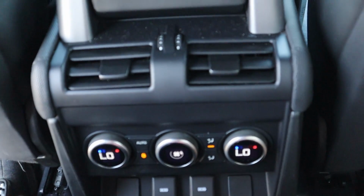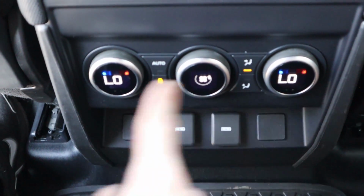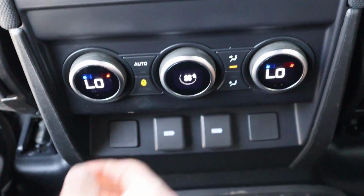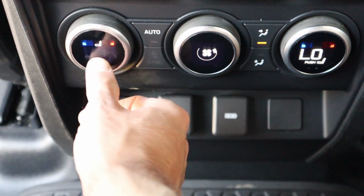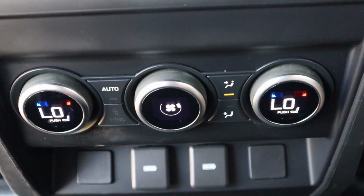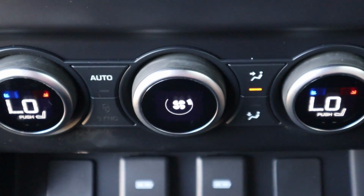Now, talking about what's going on here, you do have air vents, of course, that's expected for a luxury vehicle. And then this one also has the optional 3-zone climate control, and the buttons work the same way as the first row. So of course you can click on this. That's how you adjust the heated seats for the second row. And then you have your auto climate control along with your fan speed over here in the center. And then you can adjust where the airflow is going as well.